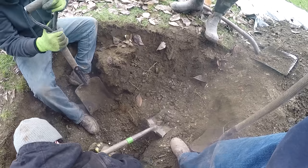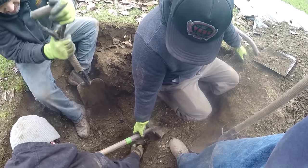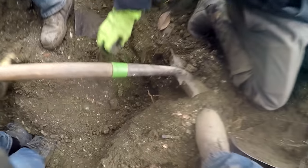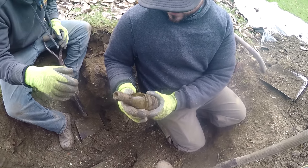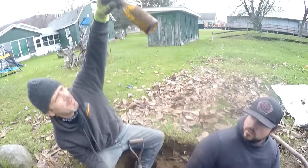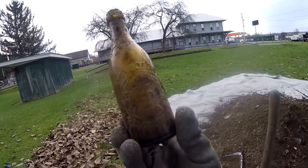I'm pretty sure I got a bottle right down in there under where Mike rested his shovel. Can you move that shovel, Mike? There's a bottle right there. Yeah. The blob. Dude, it's an Elmira blob. Look at it, it's nicely colored, but it's cracked. You gotta be kidding me. Beautiful color, like a nice size. Look at that, that's a beautiful bottle.